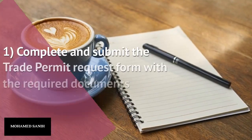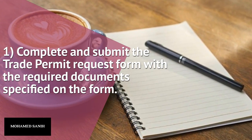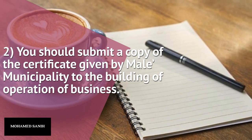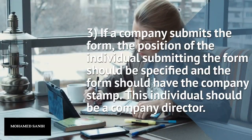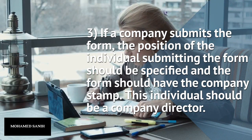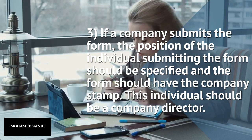1. Complete and submit the trade permit request form, with the required documents specified on the form. 2. You should submit a copy of the certificate, given by Male Municipality, to the building of operation of business. 3. If a company submits the form, the position of the individual submitting the form should be specified, and the form should have the company stamp. This individual should be a company director. 4. If an individual submits the form, a copy of the identification card should be attached.